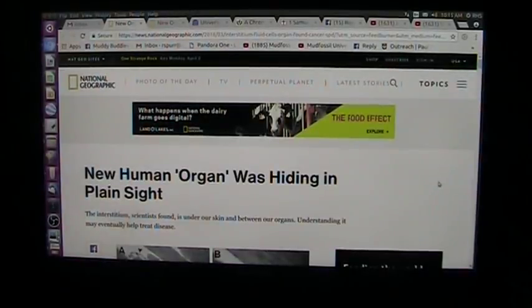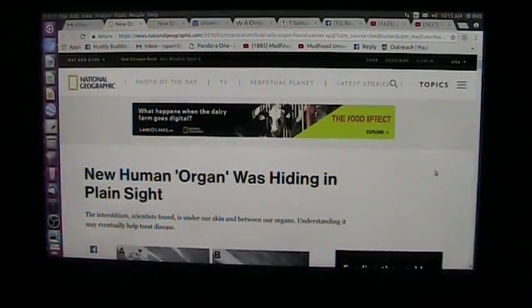It's Roger once again, and coming to you with a new discovery from National Geographic reporting on it. A new human organ hiding in plain sight.